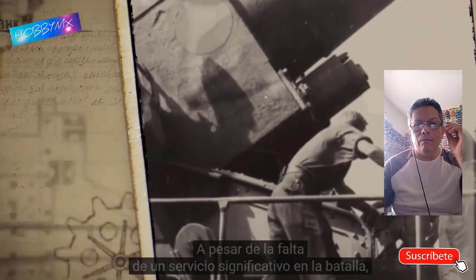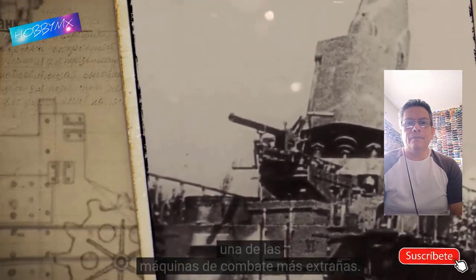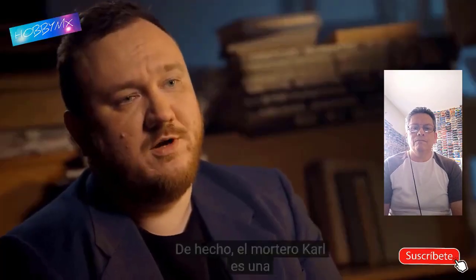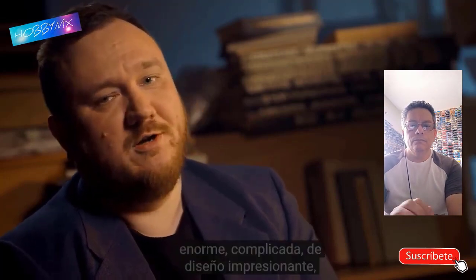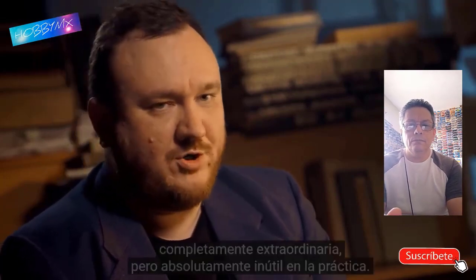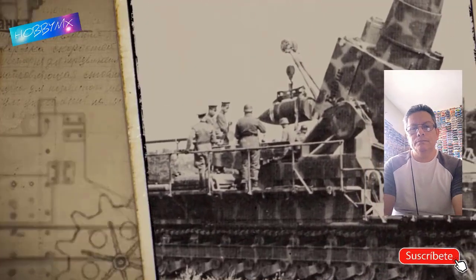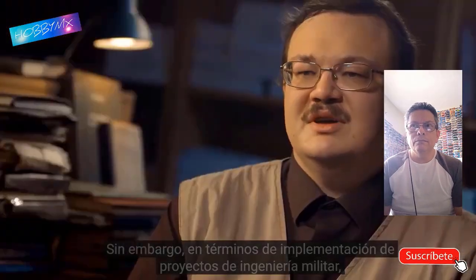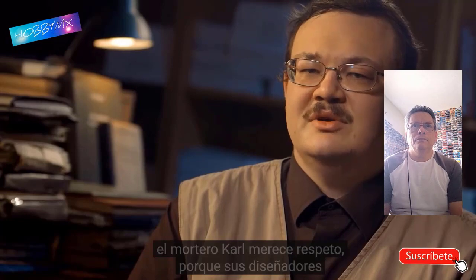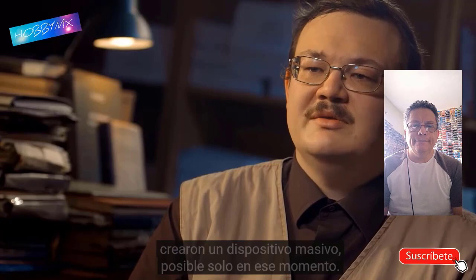Despite the lack of any significant service in battle, the Karl mortar is considered one of the most bizarre combat machines. In fact, the Karl mortar is a typical German Wunderwaffe, wonder weapon, from a book. Huge, complicated, impressively designed, completely extraordinary, but absolutely useless in practice. However, in terms of implementing military engineering projects, the Karl mortar deserves respect because its designers created a massive device, possibly only at that time.